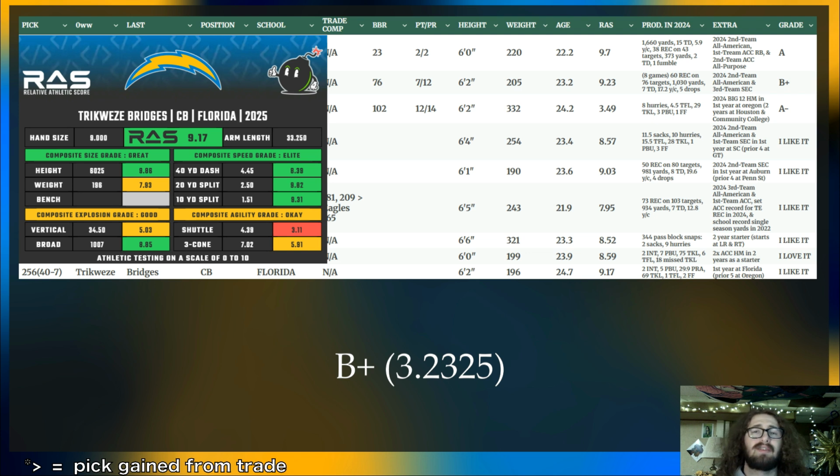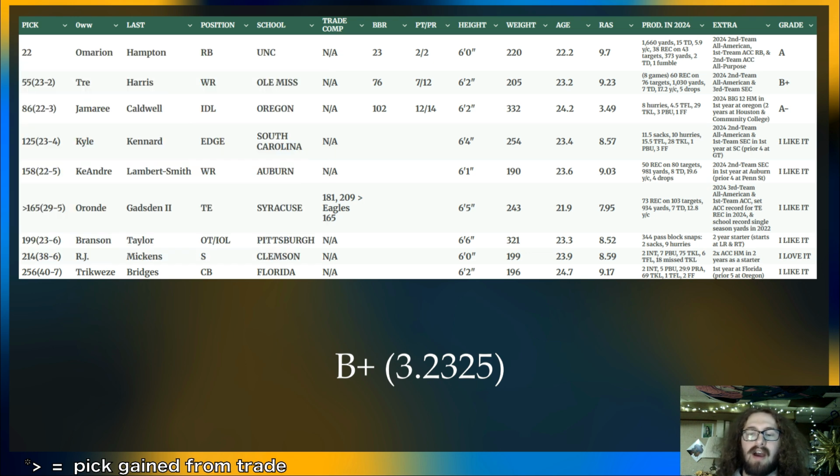I don't even see how someone with this length and this athleticism could be here this late in the 7th, considering the fact that he had 2 interceptions, 5 PBUs, and only a 29.9 passer rating allowed when targeted in coverage. Definitely some nice production for the 7th round. I definitely like this pick for them a lot.